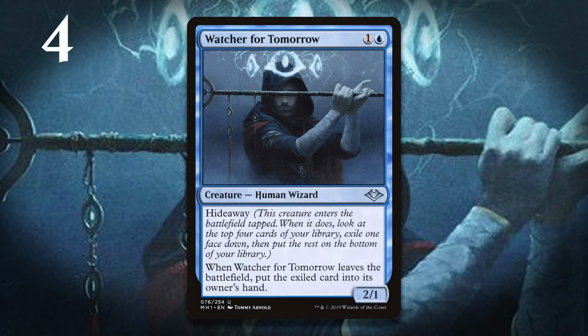Watcher for Tomorrow comes with the Hideaway mechanic, and it makes it so that when he leaves the battlefield you get a card. And it is usually a pretty good card, because you get to select it from a few different choices. This means that the Watcher was a nice way to get a 2-for-1. But where he really got nasty was in a deck that had some ninjas.